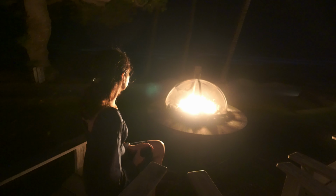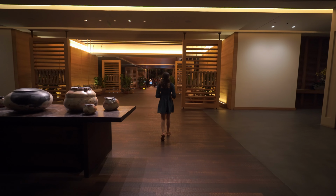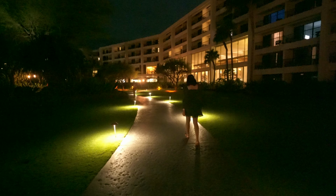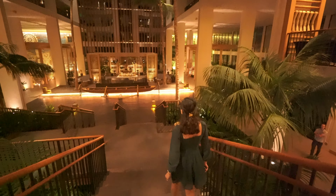So to end off our last day on the Big Island, we came to a nice restaurant in Kona called Canoe House, where we're going to be having dinner. It's a Japanese-inspired restaurant, and it's actually situated on a really luxury resort. It's called the Mauna Resort. As soon as you walk in, you can tell like this is at a different level. I looked at the rooms; they're like around $1,400 a night. So this is the real definition of luxury here.